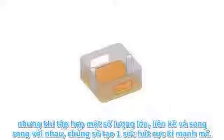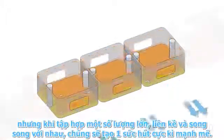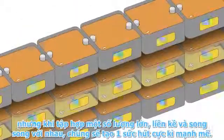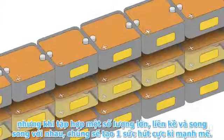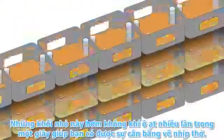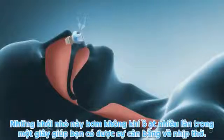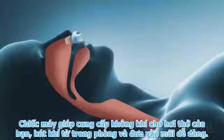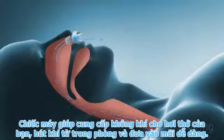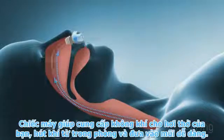But if you put another one next to it and another one next to that, that's called parallel. If you put a lot of these in parallel, then you can suck a reasonable amount of air into them and blow a reasonable amount of air out of them. Thousands of times a second, these little pumps are pumping air. So massively parallel and many, many times a second gets you the right flow rate. When the microblowers are on, the air from the room is sucked into the microblower, out the other side, and up through the nose.